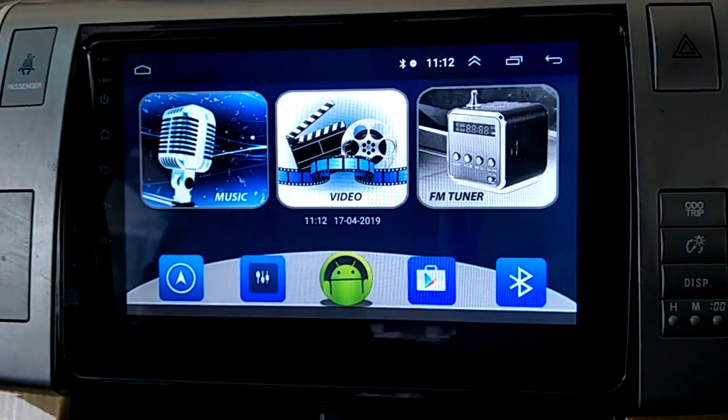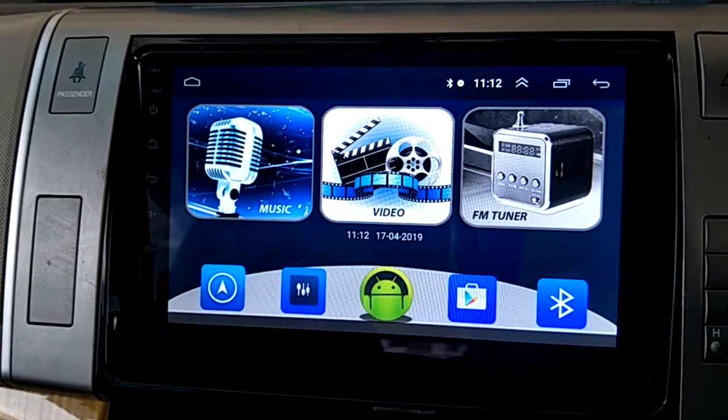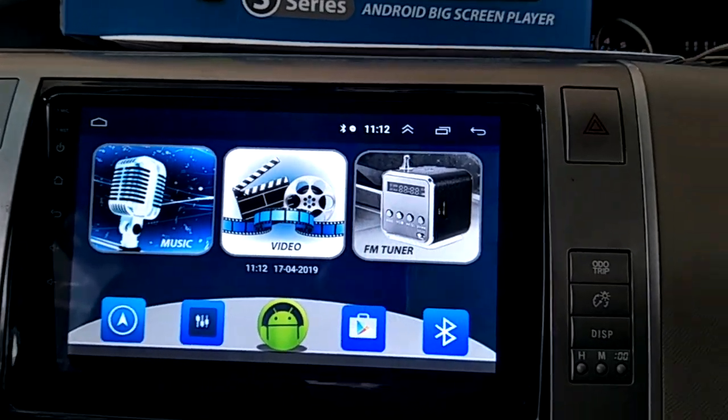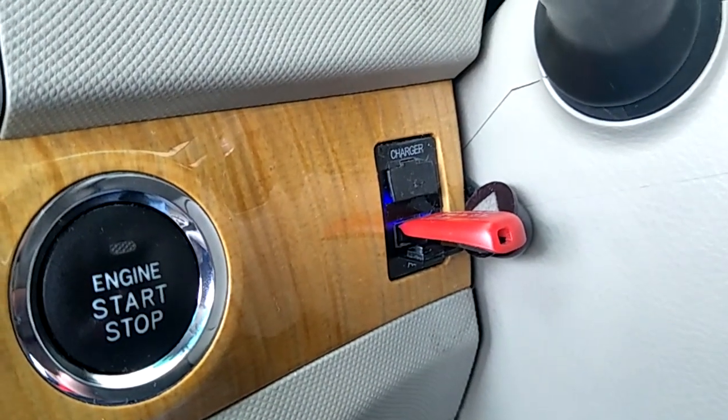Okay, this player no SD card, no DVD, but it's got 2 USB slots, USB extension. Normally we'll put in a drawer, but this car got a 2 USB car charger, so we'll extend your USB slot here.